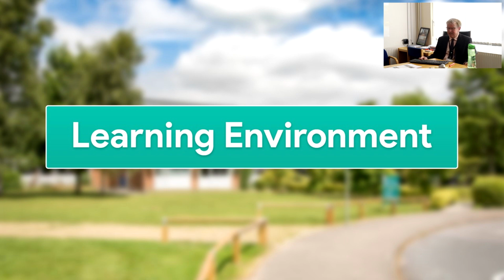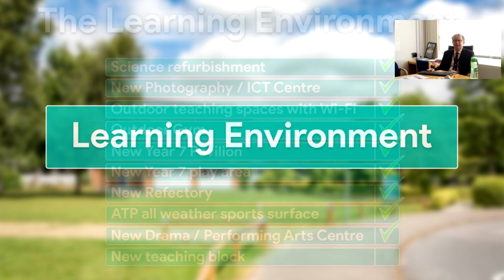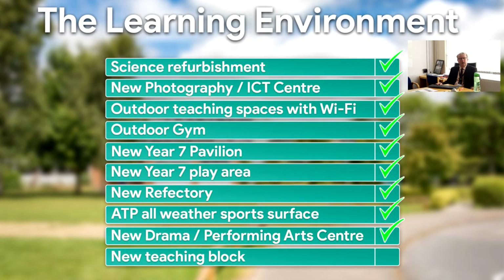But we have a fantastic environment, and we've won several awards locally for having such a well-kept and beautiful space that the children can learn in, and we're very proud of it. Just on that slide there, you can see all of the new things that we've done in probably the last 6 or 7 years that I'm very proud of.